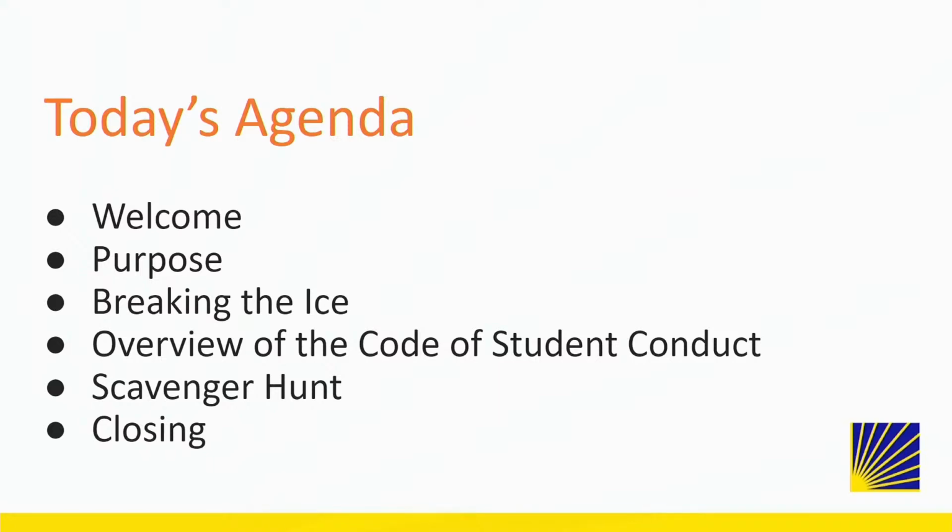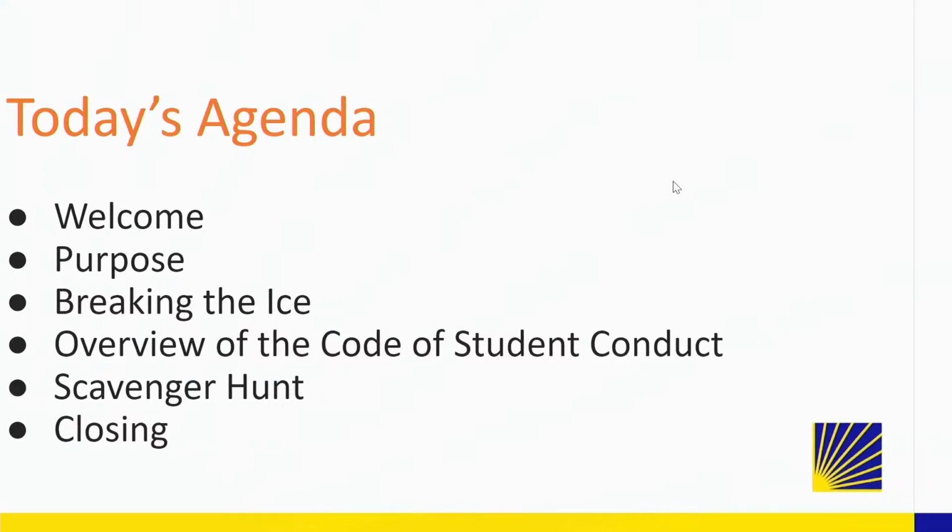scavenger hunt. So at the elementary level, we used to say we're going on a bear hunt. So at our level, we're going to say we're going on a scavenger hunt so that we can move quickly through the Code of Conduct. And then, of course, our closing, at which time I will provide an opportunity for us to ask questions.